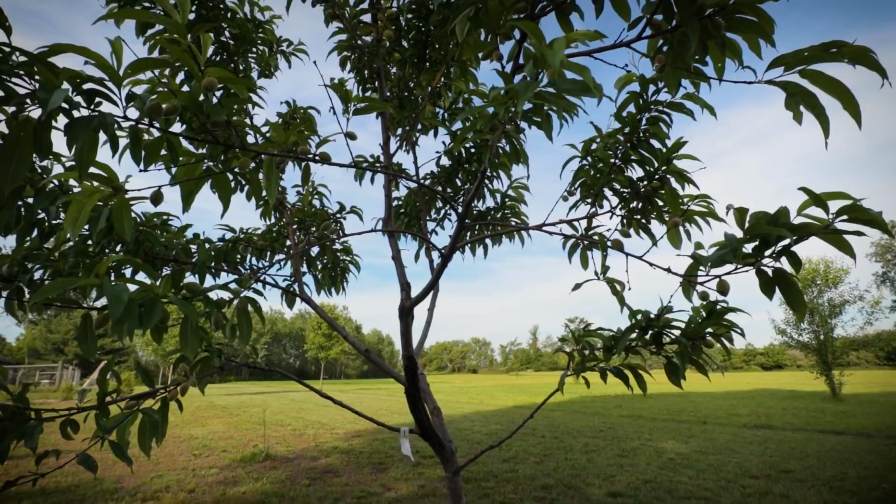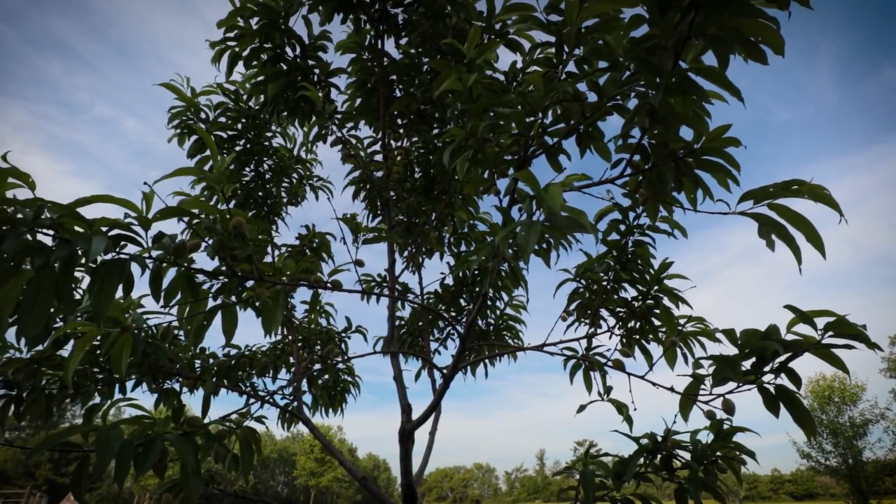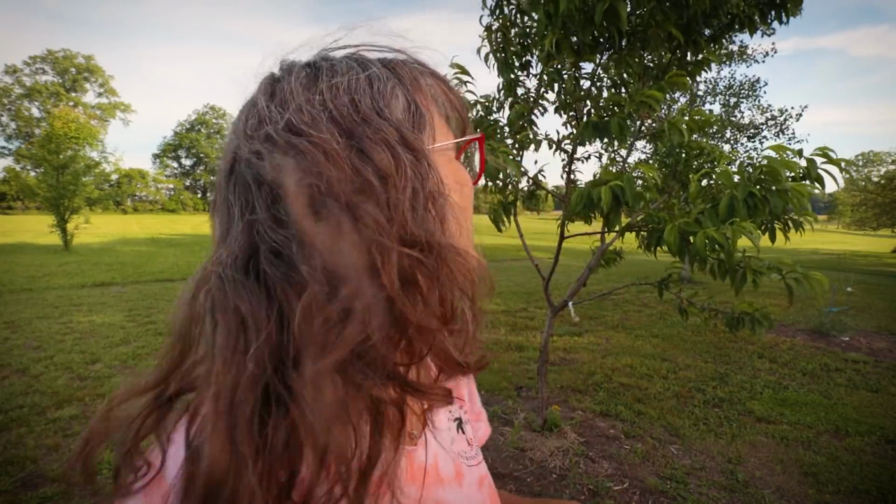Now this tree has to be my pride and joy. The other peach tree sadly died. We have tried two times replanting that peach tree back there and have had no success. I can tell, so deer roam our back pasture freely. They never bother my garden, but they love my orchard.